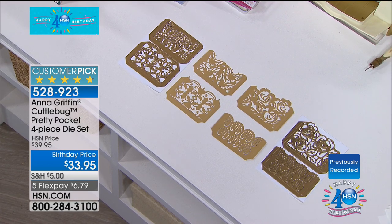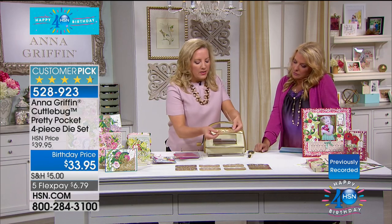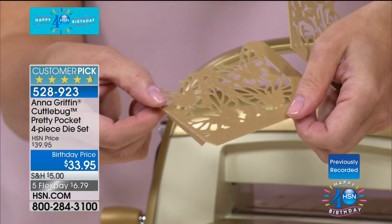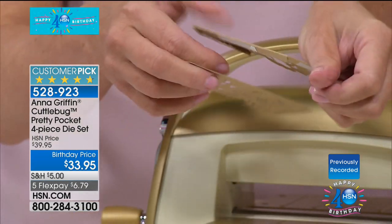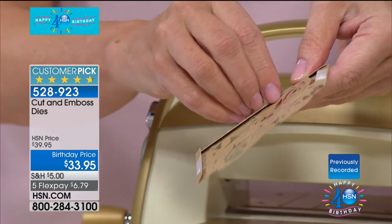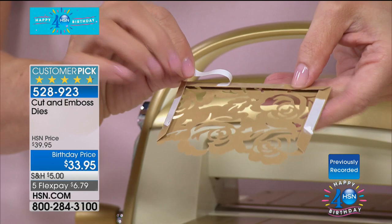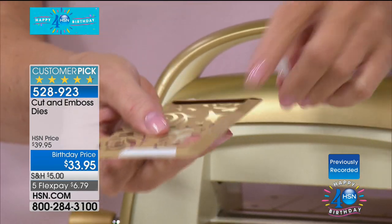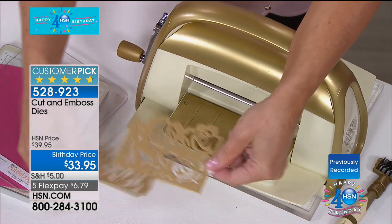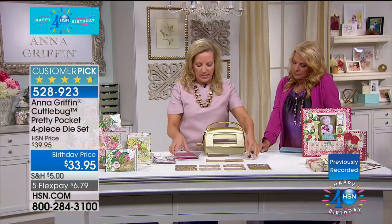And what they do, Suzanne, is that they're gonna cut and score at the same time. So the little tab for the pocket actually folds, and then you apply adhesive to the back of that, and then apply this to the front of your card. So I just did a little easy tear tape. You want a nice strong adhesive to keep it nice and secure on the front of your card. This is such a pretty little decorative thing.